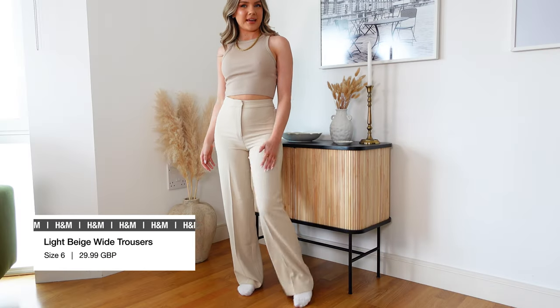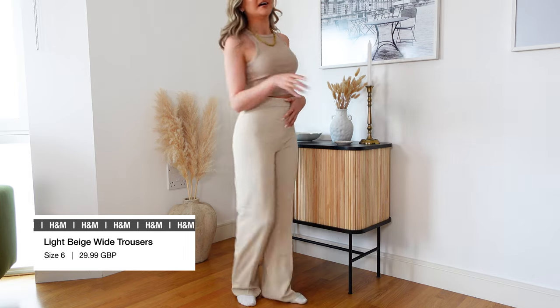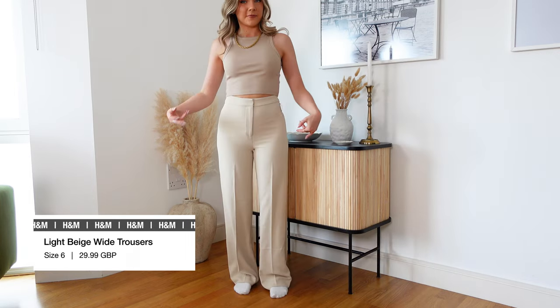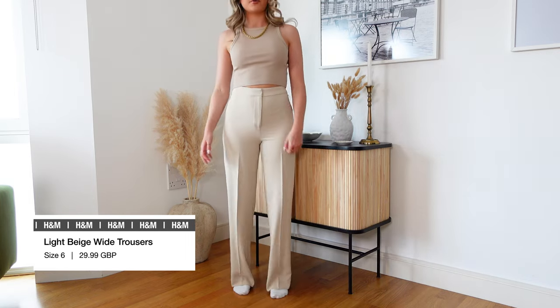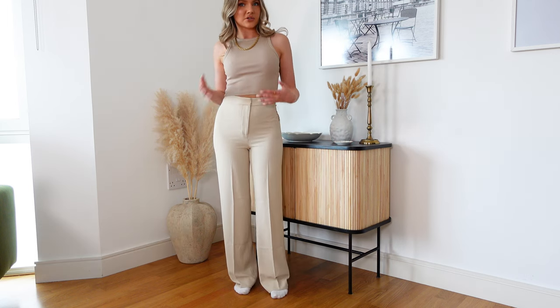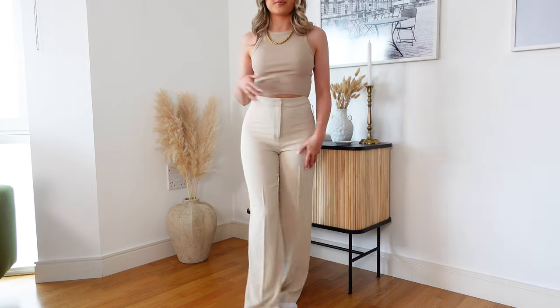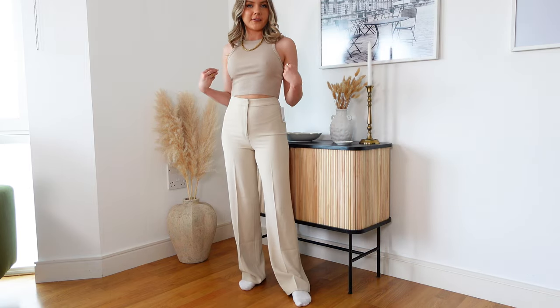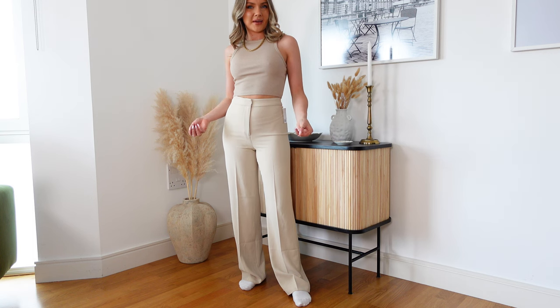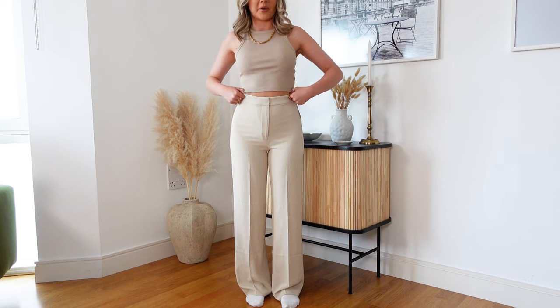Sorry about the socks again. I literally can't be bothered to put shoes on for this video. I'm really sorry. But at least you can see the full length of the trousers. And you know what? With a pair of trainers on, put me up to maybe this height, I think the trousers could work. They are really interesting fabric because they look tailored, but they feel casual, if that makes sense, which is, I think, quite a nice combination, to be honest.